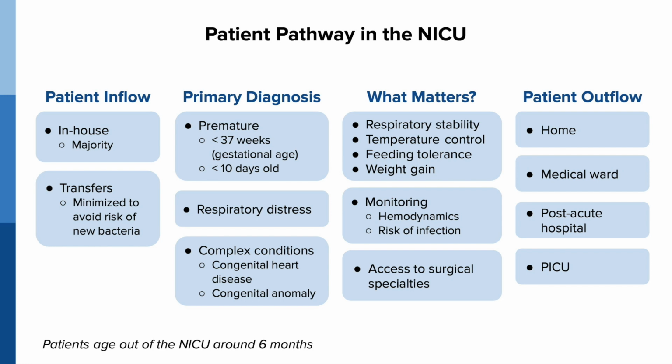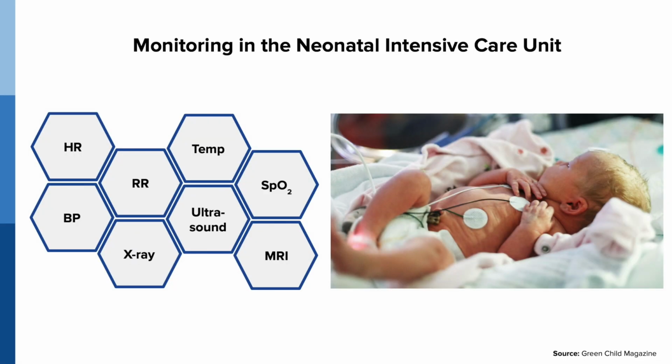When the infants are stable enough, especially by being able to control their body temperature, they will either be discharged to go home, moved to a post-acute hospital, or transferred to the pediatric intensive care unit to receive more life-supporting care. Although these very fragile infants are monitored extensively for vital sign parameters like heart rate, oxygen saturation, blood pressure, and temperature, there remains one particular pathology that is very challenging to detect.